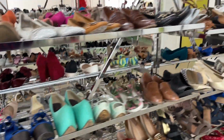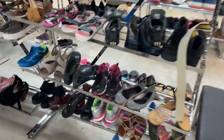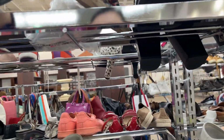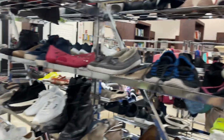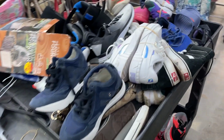If it's really bad, I'm not taking them. I don't want to spend my time cleaning them, fixing them. I just want to come home, take a picture, sell it, ship it, make my money, next. Of course, sometimes I get shoes that I know for sure are going to make me good money, and it's a really good brand that sells really fast. Then yes, I'm going to take it and try to fix it, but most of the time I'm going to skip this. And always, if you see a cart full of stuff, go and check it out.